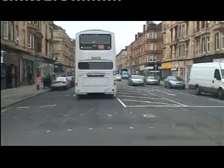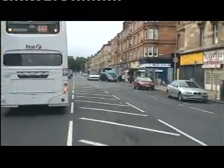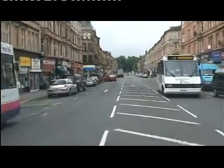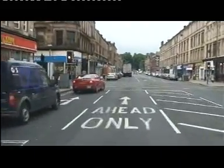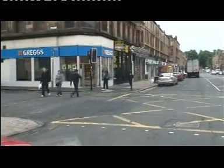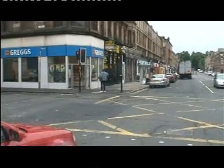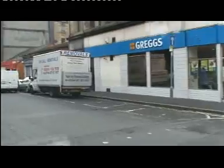Continuing ahead in Victoria Road over Calder Street. And we're going to continue down to Allison Street. We're going to turn left into Allison Street, and turn left into Allison Street.